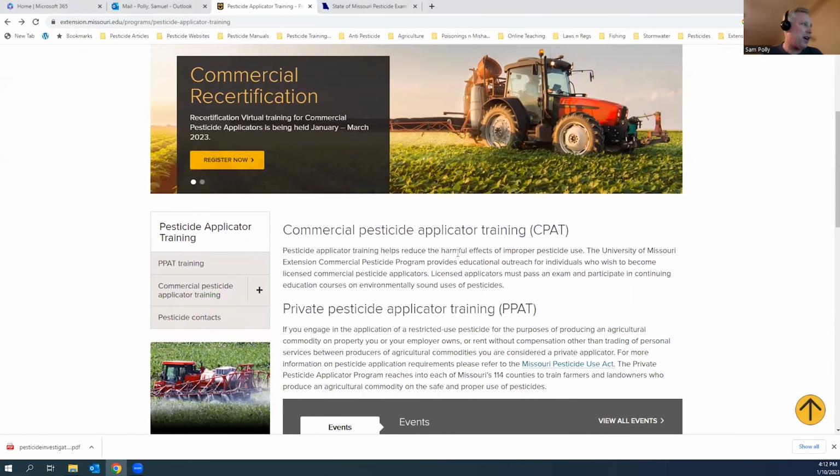I want to scroll down just a little bit to this box on the left. And if you haven't spent a little time here, you could overlook this, but here's where you have PPAT, that's the private pesticide applicator training, and commercial pesticide applicator training. So right now, our commercial applicator training is underway. It runs from the 10th of this month to the 26th. So we basically do 3 weeks from Tuesday to Thursday and have offerings from 2 to 3, depending on what category. More popular categories, we do 3 trainings.